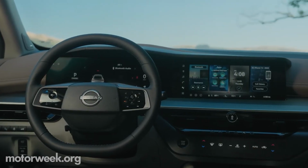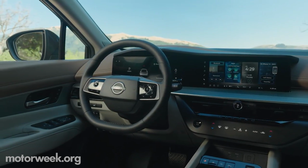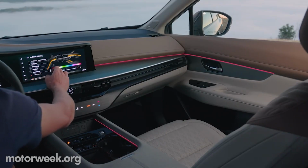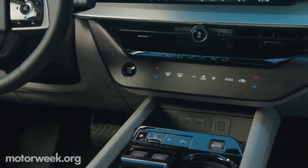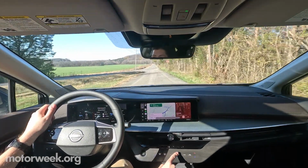That said, there is still plenty of digital real estate to play with. Standard tech includes a pair of 12.3-inch screens for infotainment and instrumentation, a wireless phone charger, and active noise cancellation. One cabin caveat, though, is the use of touch capacitive controls on the lower dash for your climate system. Very Aria-like and not my favorite interface, to be honest, but functional.